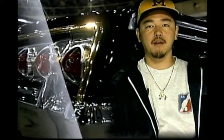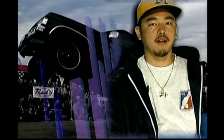I'm Takashi Kikuchi. I'm originally from Japan. Now, what I'm doing for a living is fixing up and exporting lowriders to Japan. That's my business. But also, I'm promoting car shows in Japan.